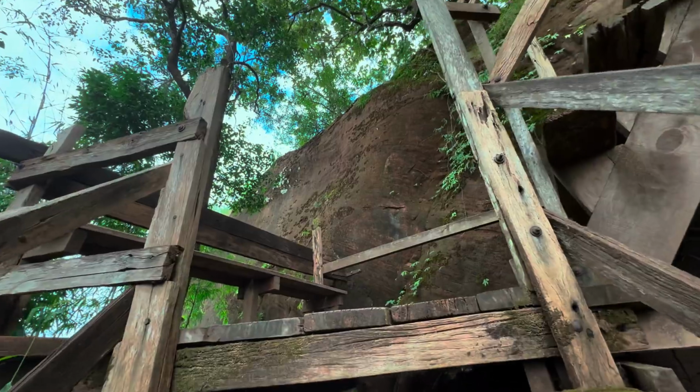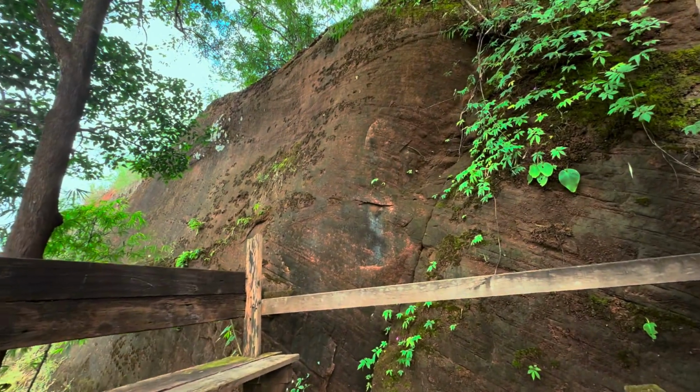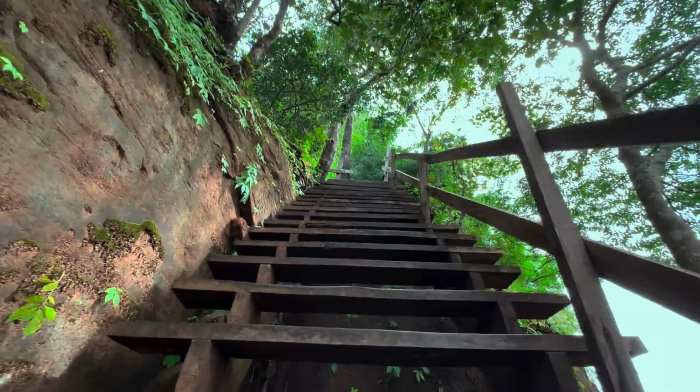This is steep and precarious. Let's have a look. Right. Whoa, look at that, eh? How steep is that?